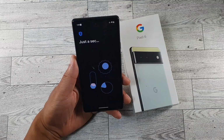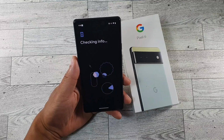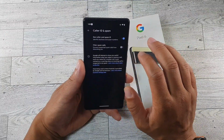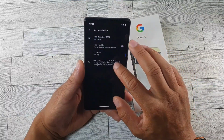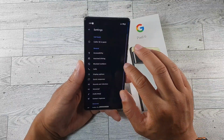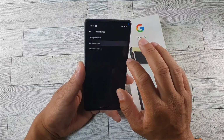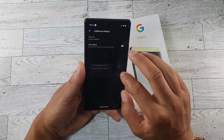Also, you do get scam detection, an enhanced scam detection feature that helps protect users from fraudulent calls and messages as well. This is going to be a solid feature for the scam protection. If you want to go ahead and go to settings, you do also get filter spam calls, see caller and spam calls that you can turn on. You also have hearing aid support on this device, as well as assisted call-in and blocked numbers, so you can keep unknown numbers out of your call log. You also have your call settings right here: call forwarding, which you would have to turn on, and then additional settings, call waiting, and caller ID.